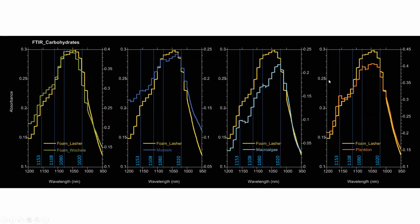And what we see over here finally is our plankton toe on top of the Lasher sample, and this gives the most agreement in terms of the carbohydrate peak. Now there are some small differences, but once again, we think that these carbohydrates are coming from Microcystis in particular, and our plankton toe was a mixed community.